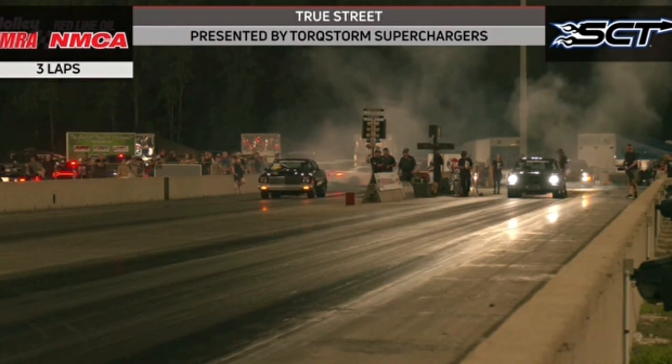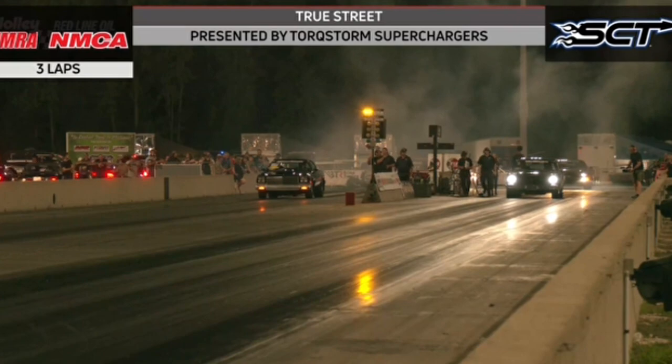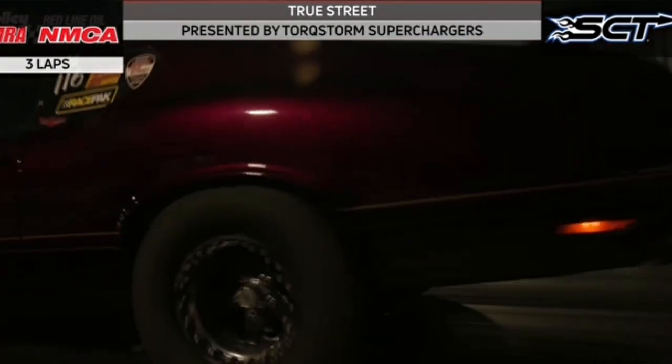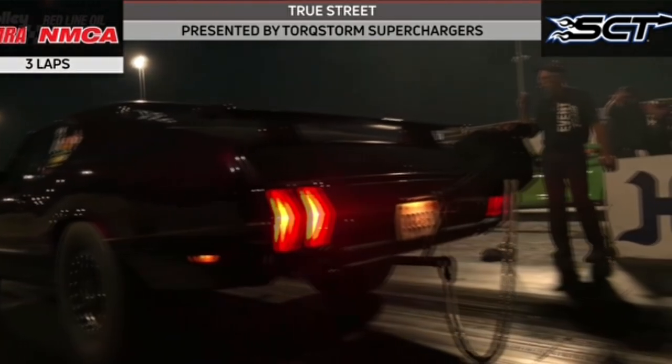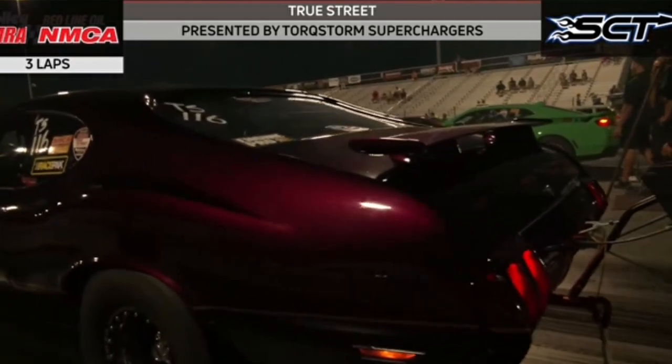Mike Baker, 1182 with a 5 at 119, and Ryan Walton, 1568 at 89. Fred Williams Sr., 12097 at 114 miles an hour. Melt Rubens goes 1272 at 110.97.